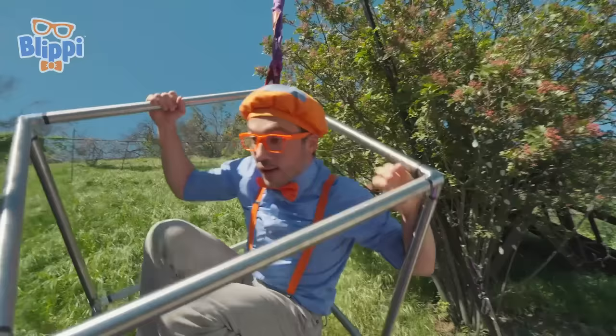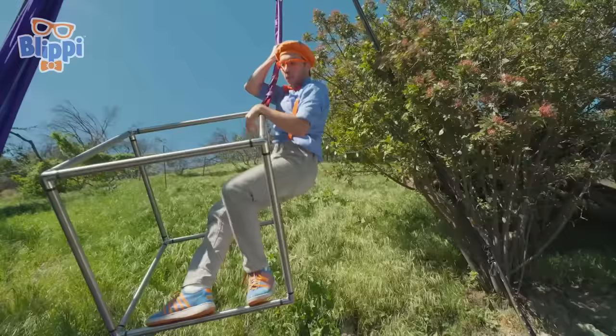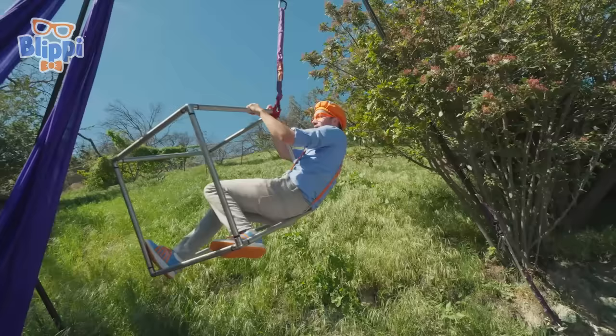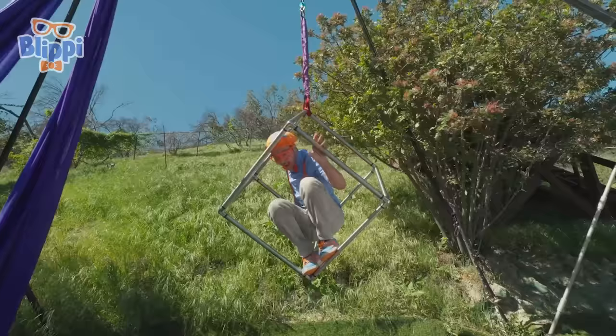This is kind of tricky. Ooh. Whoa. Yeah, look. If you see it from this angle, it looks like a diamond. But I bet. Now, it kind of looks like a square. Woo. Yeah, a square. Whoa. Okay, I should probably get down from here. Okay, here we go. Woo!